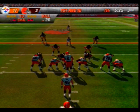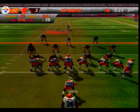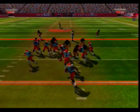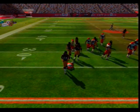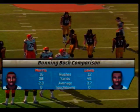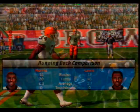First and 10. The backs are lined up in an I. Riggs with a man in motion. With a counterplay. Carson comes up to make the play at the 27. Now let's have a look at what our runners have done up to this point.